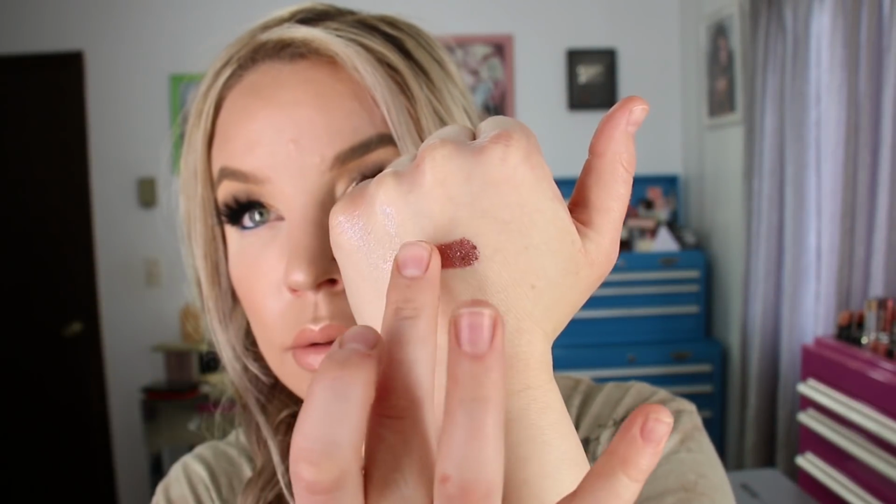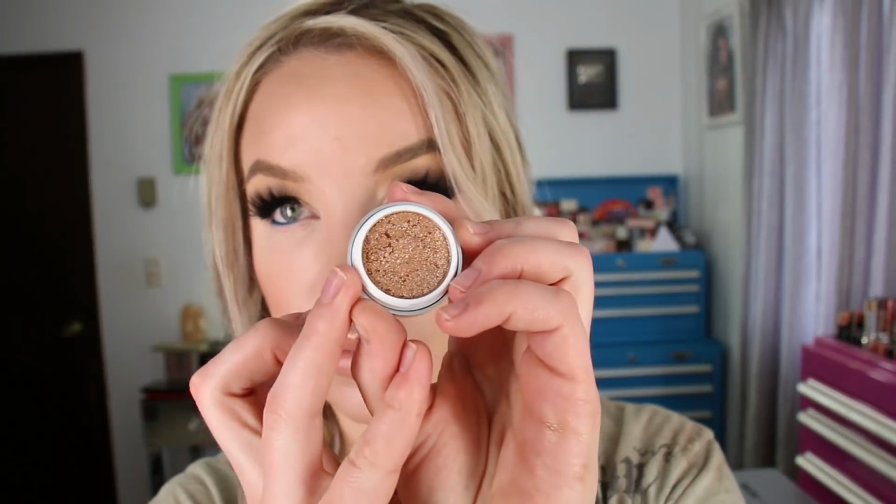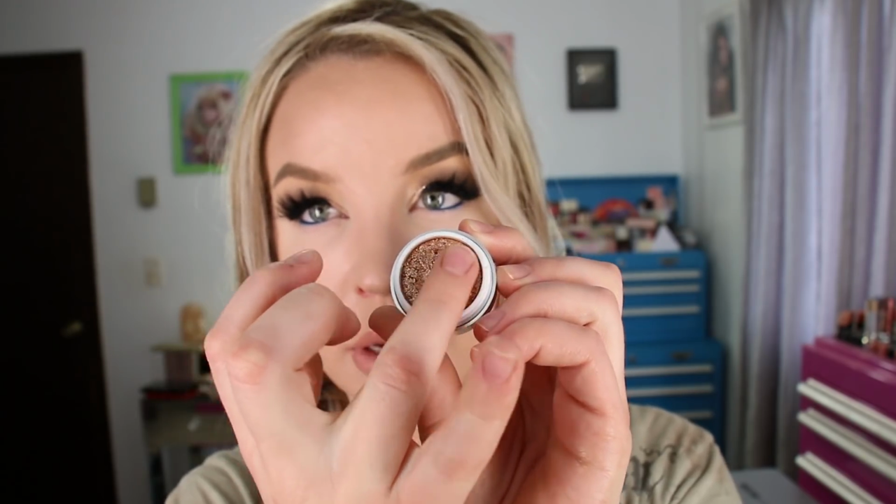So I got number 6 Persian Rose, which is just a really pretty burgundy sparkle right here. Oh gosh, this is so pretty. It's so foiled. Persian Rose number 6 right here. Look at that though. It's like a burgundy, and it's got those really fine silver micro glitter shimmers in it. And then I got number 3 Golden Tangerine, which, I mean, there's not really much tangerine about it. It's just a really pretty coppery bronze shade. But that's Golden Tangerine number 3.